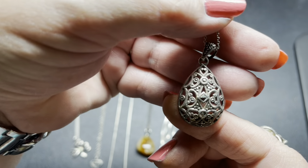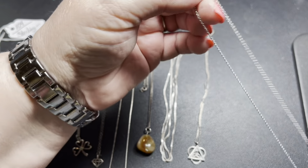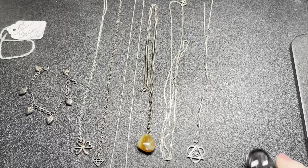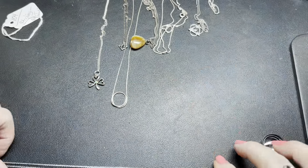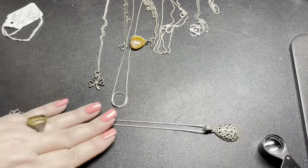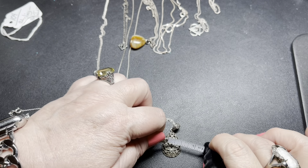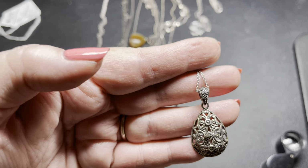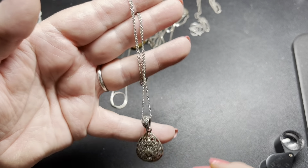That is a beautiful design. Love it. It is on a cable chain. The cable chain is also tagged 925 Italy. And let me give you a length on the chain. The chain is 16 inches, and the pendant is 1 3/8 inches, including the bell, by 3/4 of an inch. And that is a beautiful marcasite bell also. So on this one, with the chain, let's do $20.